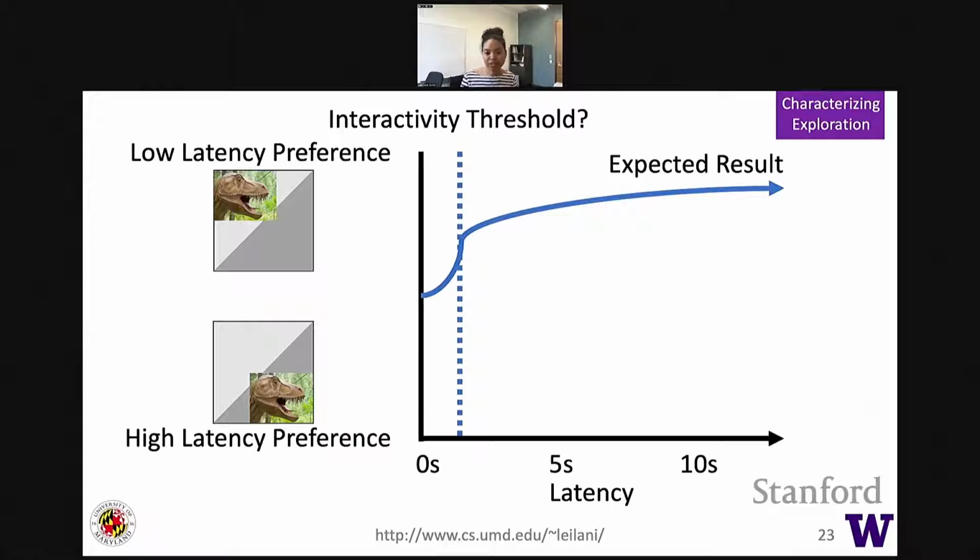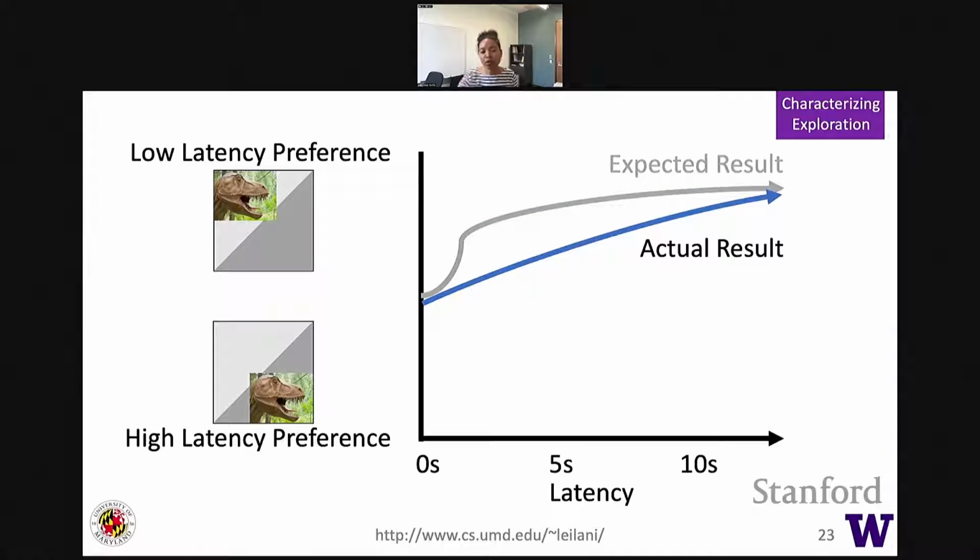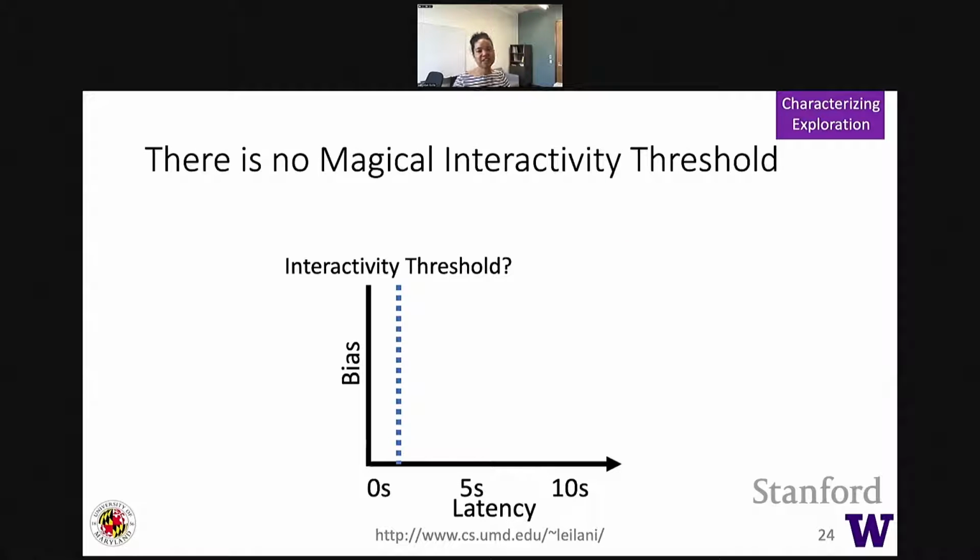What I actually found when I ran my experiments was something more like this, a more gradual, almost linear shift from having no target preference to having a stronger preference for the low latency target. So suggesting there's this gradual increase in exploration bias as latency increases. And I found that whether participants were categorized as data novices or data experts, there was no significant difference in the outcome. So what does this mean for interactive data analysis systems?